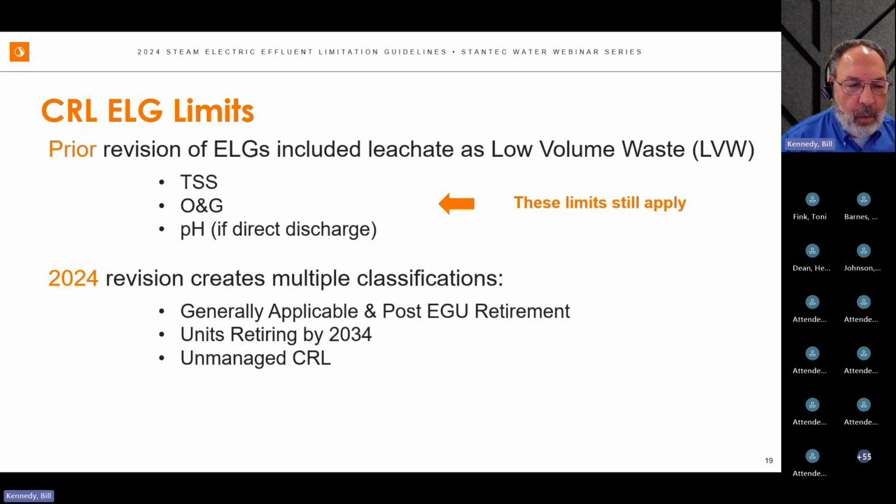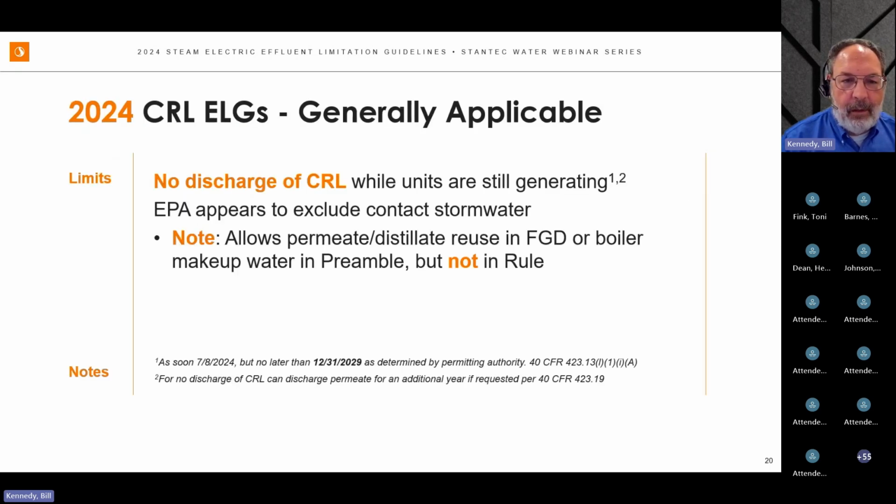The 2024 revision here created some additional classifications, or multiple classifications, I should say, for combustion residual leachate. So the first, generally applicable category, very similar to the other two that we've already discussed: no discharge while the units are still generating. EPA appeared to exclude contact stormwater from this zero discharge definition.